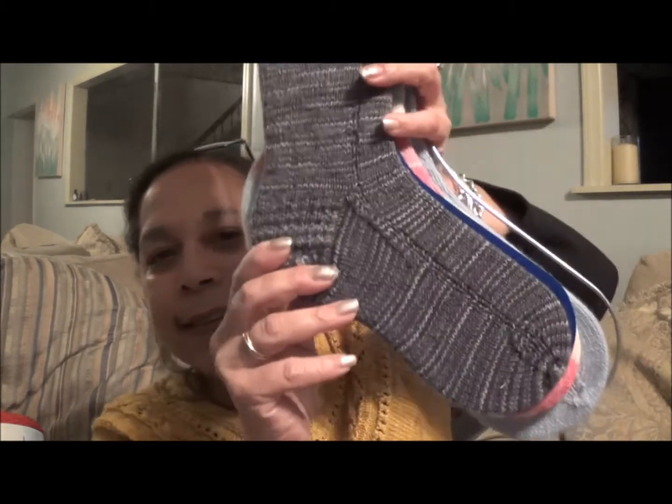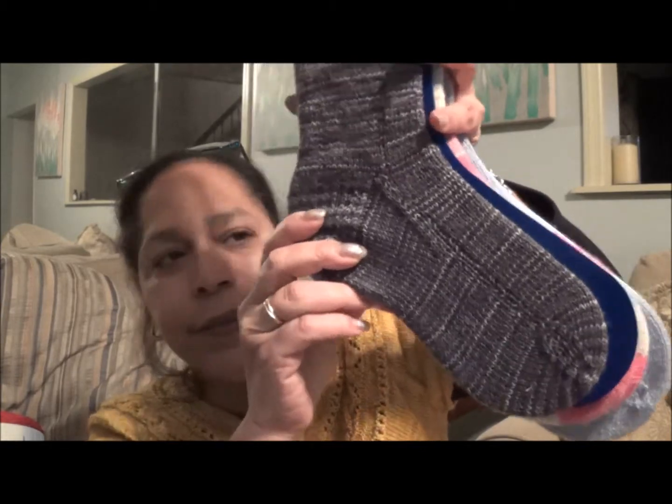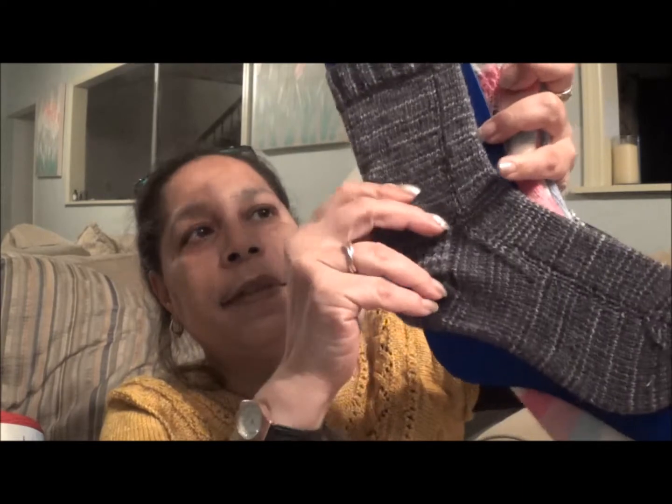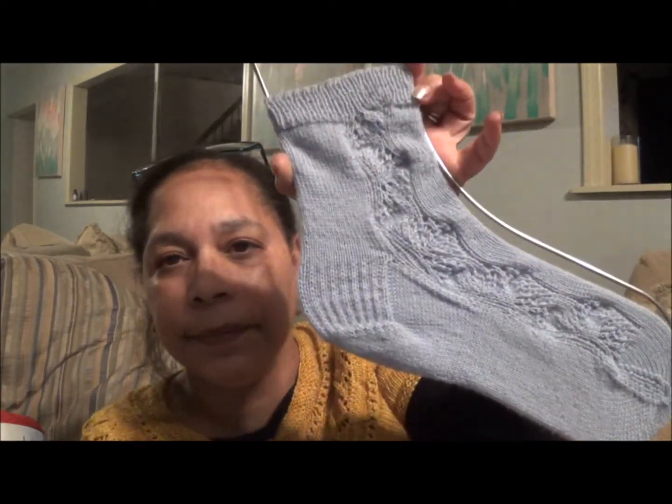The sock, as you remember, I made in three sizes, small, medium, and large, and one is variegated, one is self-striping, and one is in a solid, and I hope somebody knits my sock for the cow because I would hate to be the only one.